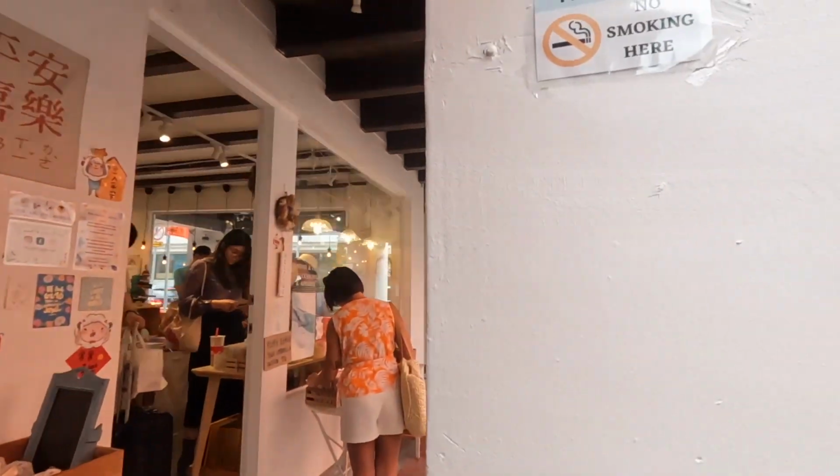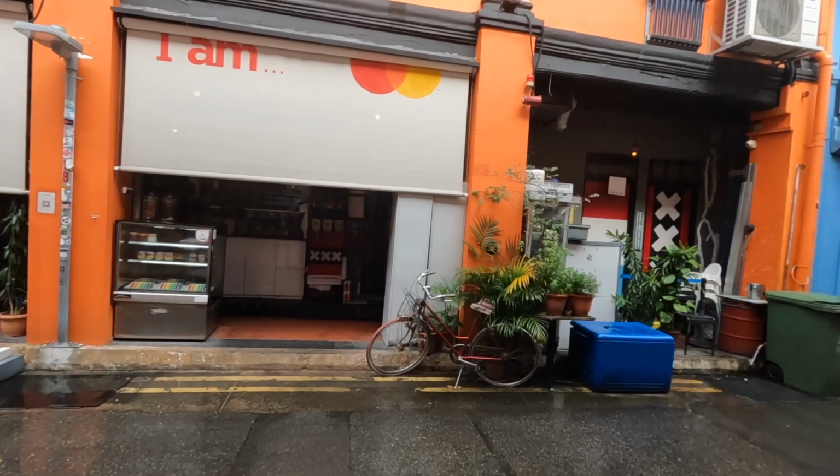So we are done here at Haji Lane, and now we actually have a Singapore river boat cruise at 5 p.m. So we gotta make our way to Clarke Quay. We're planning to take the bus, but as you can see, it is raining. Although it was a lot stronger maybe 10 minutes ago, now it's a little bit weaker. But it was pouring a while ago. But yeah, the sun is out. I don't know why it's raining, but hopefully it doesn't rain for our cruise, because that would suck. But c'est la vie.